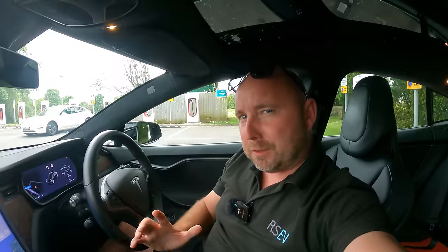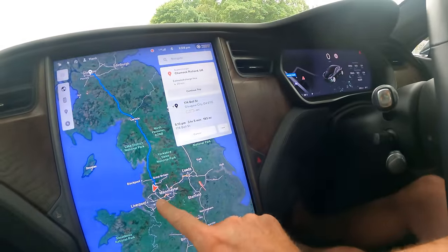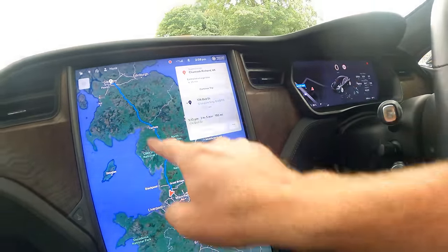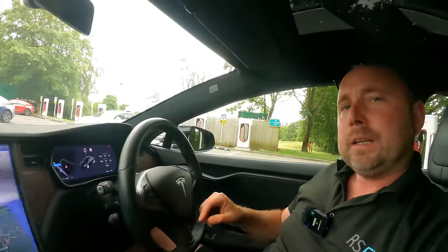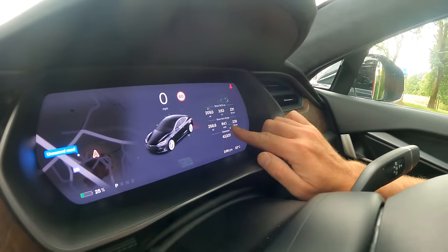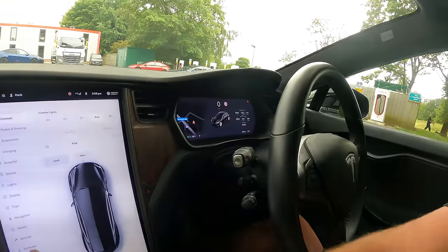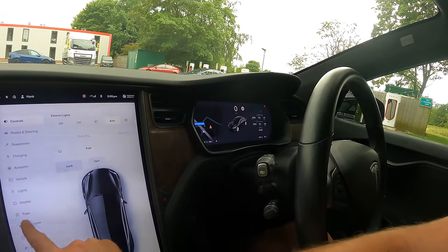Okay, everybody, my first real stop of the day. So I'm up near Charnock Richard Services now, just north of Liverpool and Manchester. So I've still got a fair way to go to get to Glasgow. But having covered 268.6 miles today, and 209 miles, 3 hours, 50 minutes since I last got out of the car, I'm about ready for a toilet and maybe a snack or something like that.